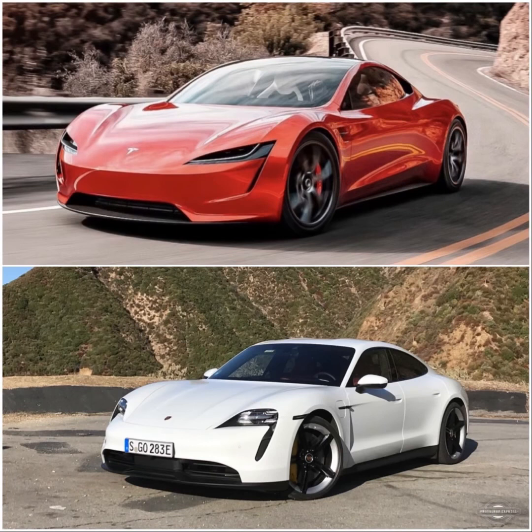All right, number one, finally here. Tesla Roadster and the Porsche Taycan Turbo S. They both look the same in the front end. The Tesla was announced first, but the Taycan Turbo S is in production first. Who copied who? It's pretty cool how they both look.